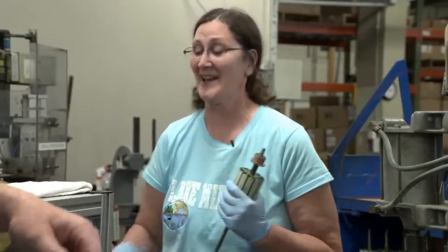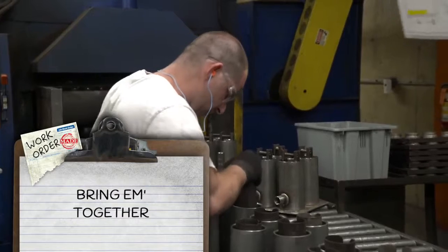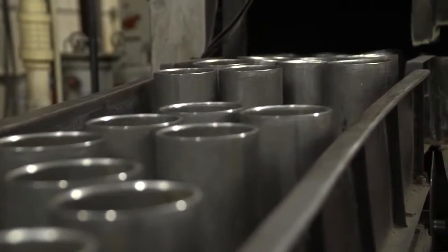I mean, it's fast. It's very fast. With the armatures now complete, the team joins the pieces. So this is the really loud part of the operation.